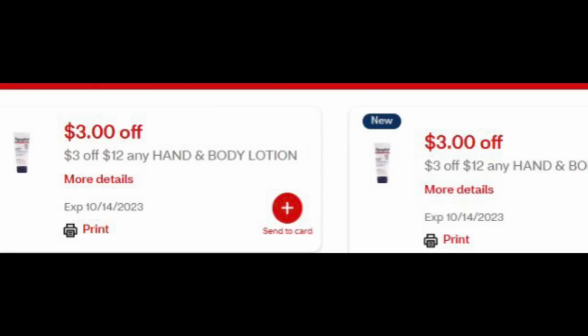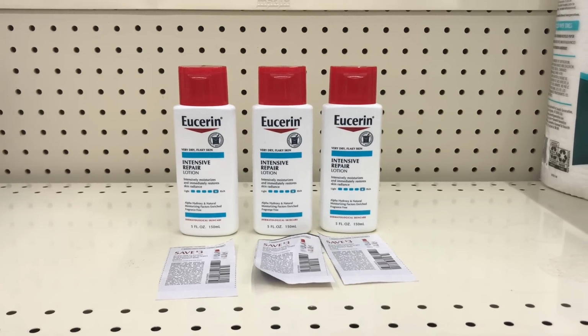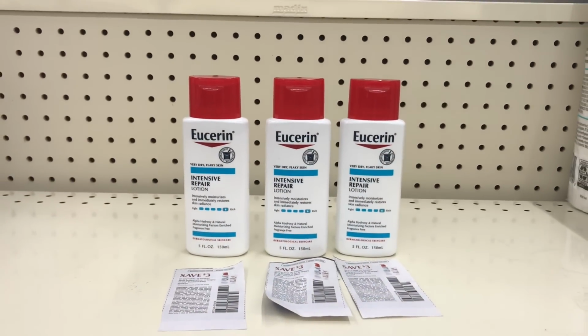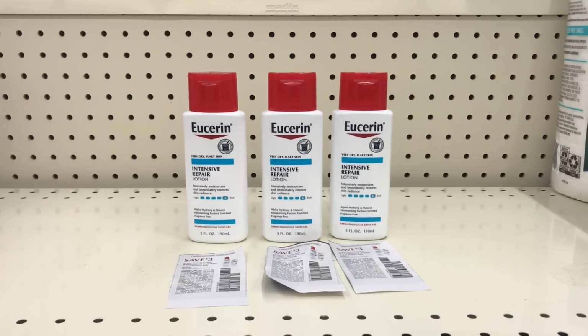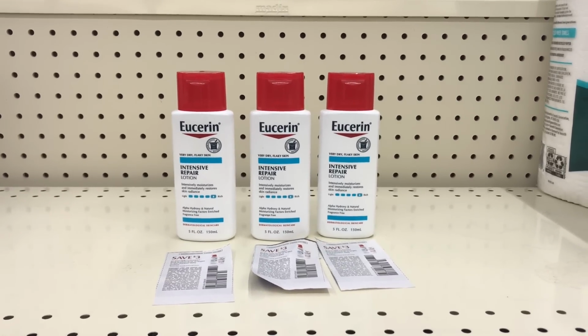Because I'm spending $23.97, that's within the 98% rule. That way I can use both CRTs. And both CRTs, the total for them is $24. With the 2 CRTs and the 3 coupons, it's going to drop the total down to $8.97. Pay that and get $10 back, making all 3 items free and a $1.03 moneymaker.